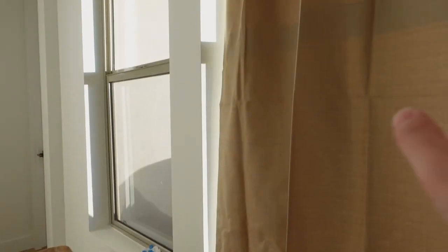I wanted to order these two for this window first. This is definitely coming down as soon as we install it. I wanted to buy it for these two windows first before I bought for other rooms, just in case I didn't like the quality or something was wrong with them.